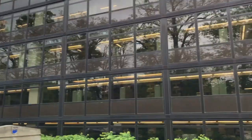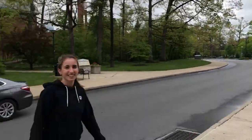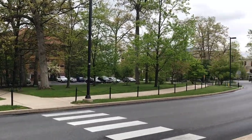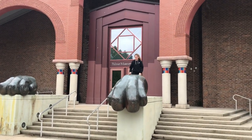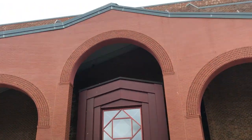Huge, beautiful library that I can honestly say I never spent one day in, because there's a thing called the internet and who buys books these days? So the lady and I are out running, just running around campus, just showing her through the campus. Look how cool this is with the big paws, the Museum of Art. Very cool, man. I love college campuses.